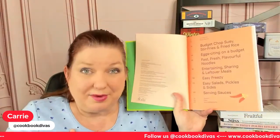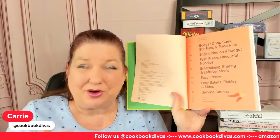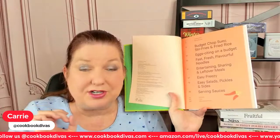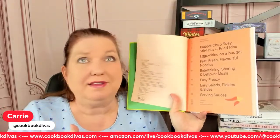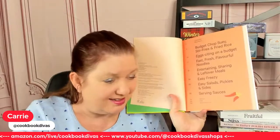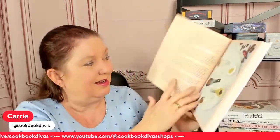And I like to make my own serving sauces, although I don't often because I'm busy and lazy. But I am a vegetarian who is allergic to ginger. So all of the delicious Asian sauces seem to have ginger in them or oyster sauce, so I have to make my own. So let's take a look at some of these dishes.